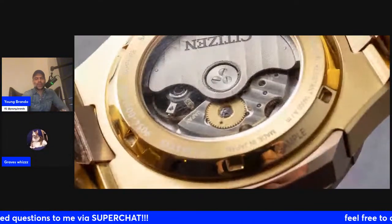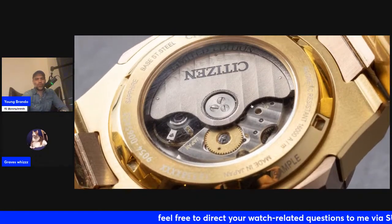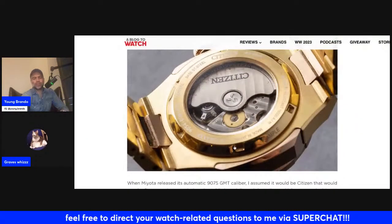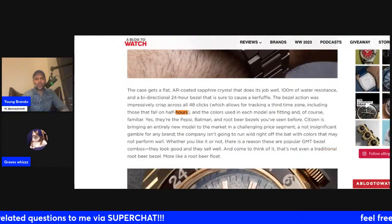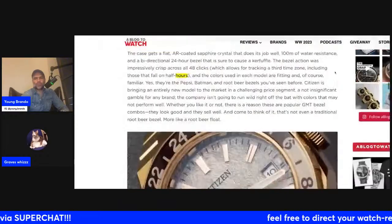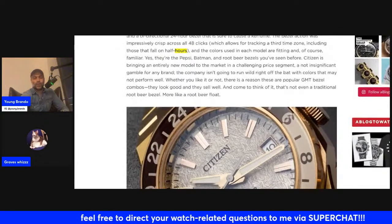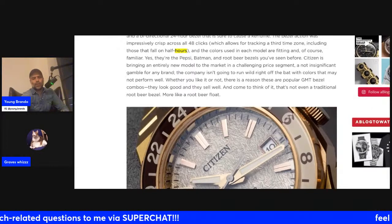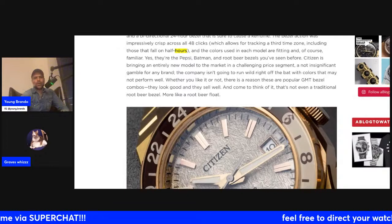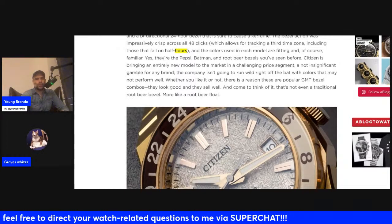But yes, otherwise I think it's a cool piece. Again, I think it has a decent movement, with, what is the power reserve on this? I think it's 40. I think I might be way off on that. Let's see. Around 50 hours. Okay, not all that bad. So it's off by 10.